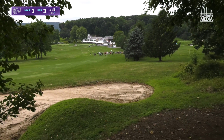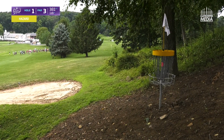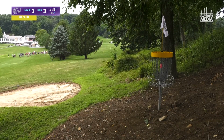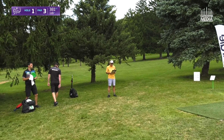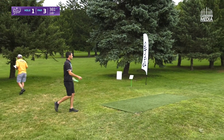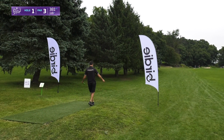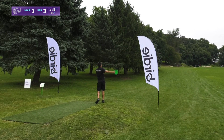Oh, it looks pretty good. He just did not... Oh, just didn't get it high enough. So immediate hazard for Simon. He can obviously save par by playing it from where his lie is. You don't necessarily play normal OB rules when it comes to the sand traps. You actually play it from where it's in the hazard with the 1-stroke penalty.